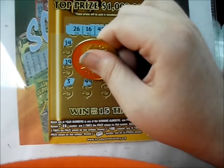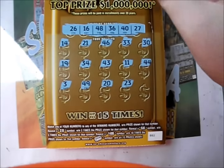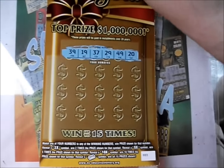3 starts the last line. There is a 49, there's a 20, 23, and 7. Oh, shucks, that first one's a dud. I'll flip that over to the next one.